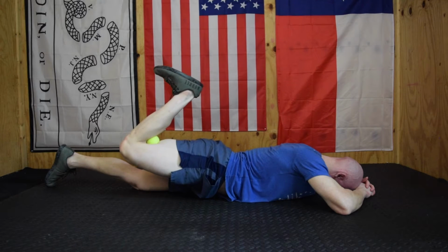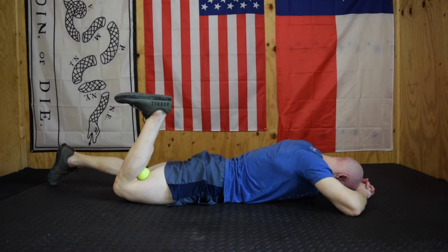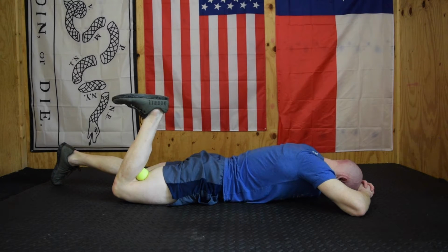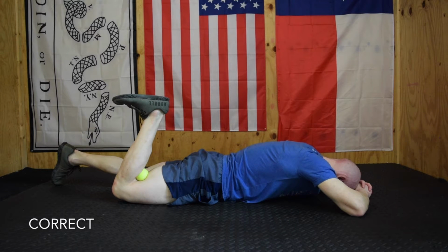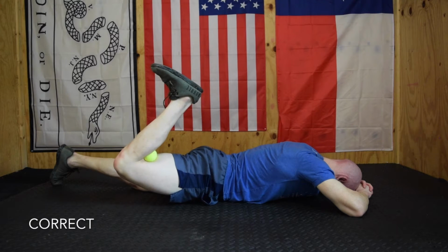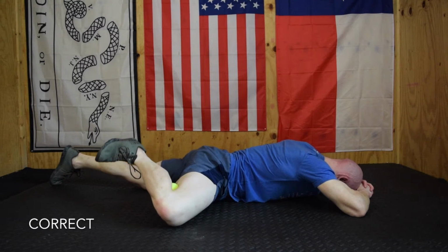You might get some benefit because you are moving, but the point here is to really isolate that hip and improve your entire range of motion of the hip with as much tension as possible. So even if this is a small movement, doing it right and really trying to crush that tennis ball will make a huge difference over time in your active mobility of your hip.